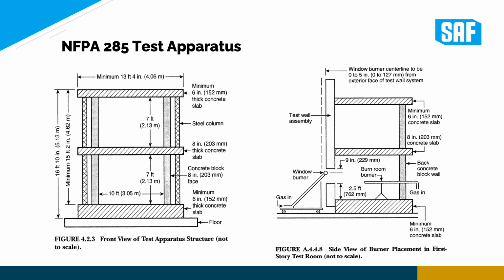Note the location of the required opening in the wall assembly to replicate a window, as well as the placement of the interior burner and the window burner.